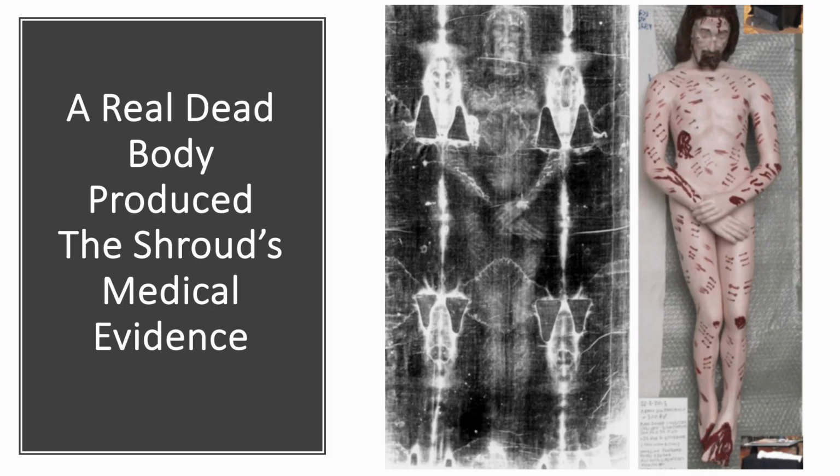Now, let me make one point very clear. A real dead body produced the Shroud's medical evidence. Not only that, it's a dead body in rigor mortis. The Shroud is not possibly a photograph for reasons which we'll go into on another podcast, nor is it a painting. About 40 years ago, there was a very vigorous debate over whether the image on the Shroud could have been a painting, but that's basically been thoroughly disproved. There's no evidence that the image on the Shroud or anything on the Shroud was put there by painting.